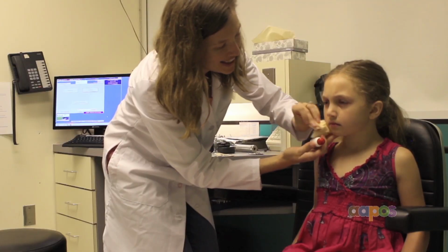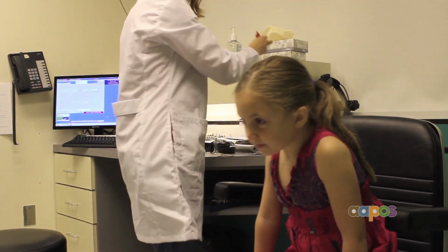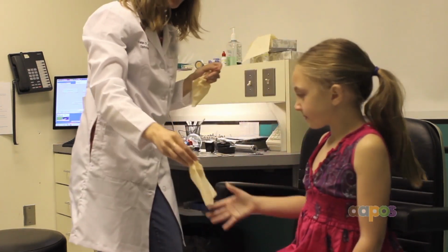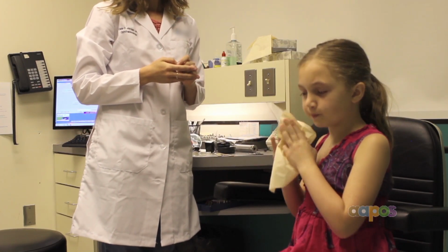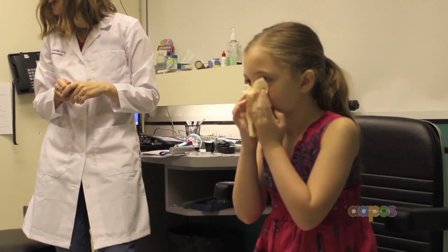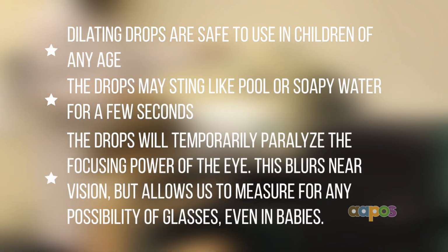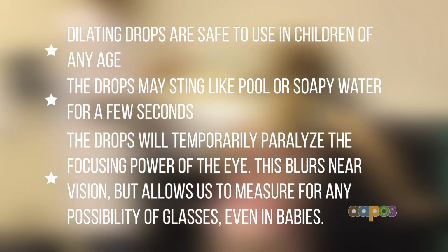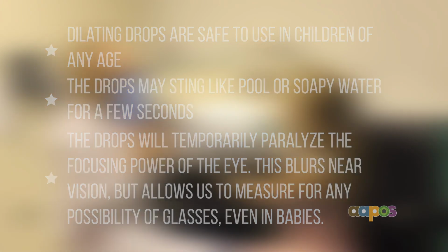There are 2 reasons we give drops during our initial and yearly exams. Number 1 is to be able to look at the back of the eye, including the optic nerve and retina. And number 2, to relax your child's focusing power to get the best idea of their need for glasses. Without dilation, a child can continually adjust their focus power. This is like trying to measure a child's height while doing jumping jacks. During this time, you may be asked to sit in the waiting room or a special dilating area. Expect your child to start having difficulty reading or looking at near targets during this time.